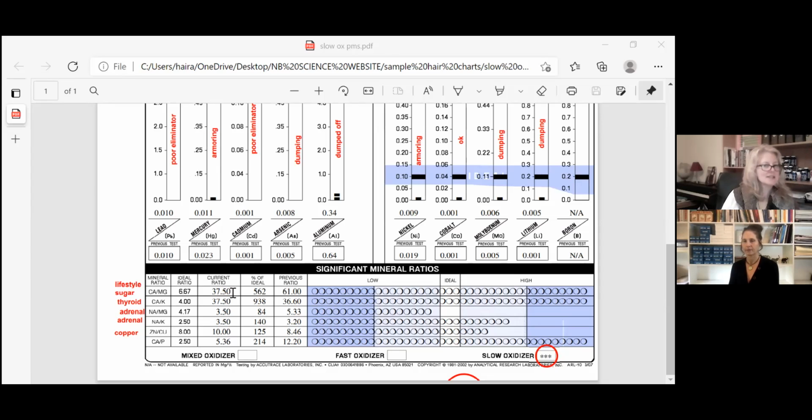It could be over exercising, it could be drinking too much, it could be eating chocolate for every meal. It could be anything. It could be an attitude of perfectionism. But that's a very important ratio, and it can take people a while to get that sorted out and to balance that.